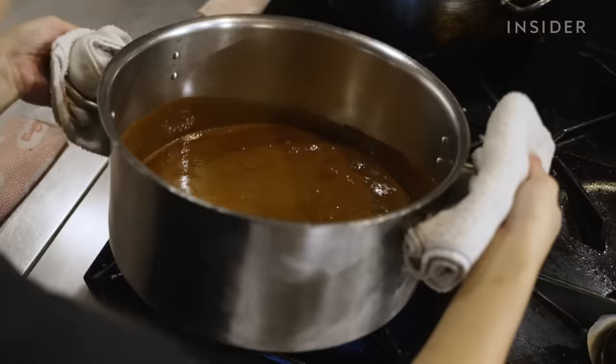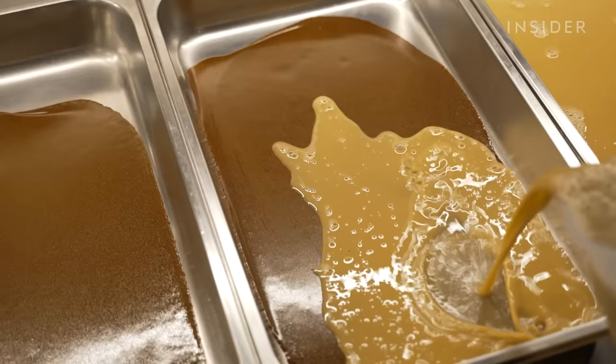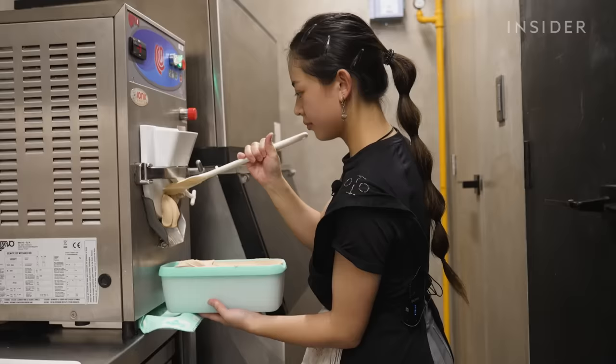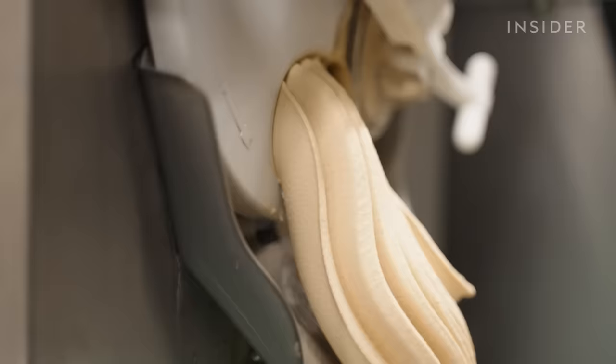Firstly, we start with melting sugar. We use raw turbinado sugar from Negros in a pan until it reaches a hard crack stage. They pour a mixture of egg yolk, sugar, and milk on top and steam it for 1 hour. It's chilled and then churned into ice cream.